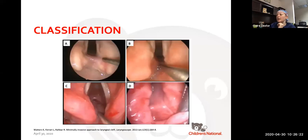This is just a photo of each type of cleft. D in the bottom right corner is supposed to be a type 4 cleft. It's really hard to tell where you are because you should be intrathoracic on that one. But A and B are the ones that you see most commonly. Type 3 and 4 you may see, and it's obviously much less common.